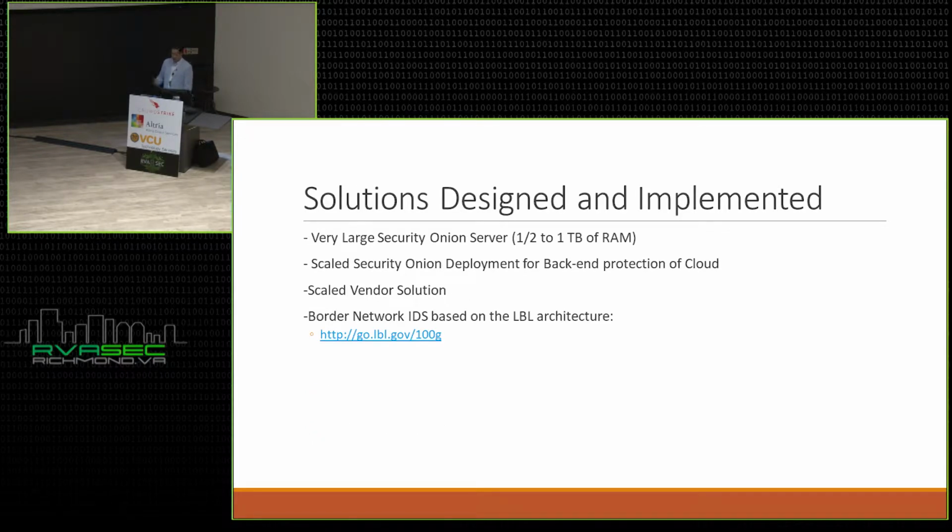So some of the solutions I've designed and implemented, I'll go into these in detail. But the first one was pretty cool. It was a really large Security Onion server. I'm a technologist, and this thing was awesome. I mean, talking about a terabyte of RAM, 5 years ago. It had a great GUI, by the way.